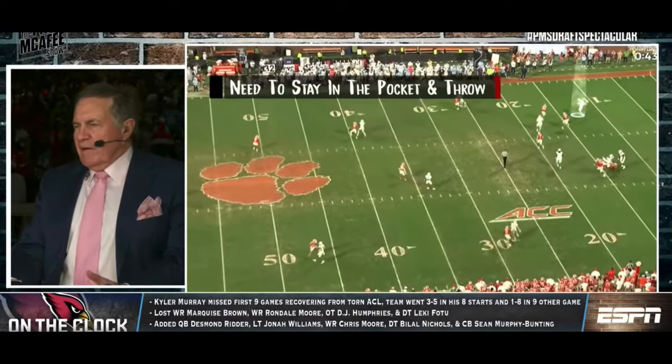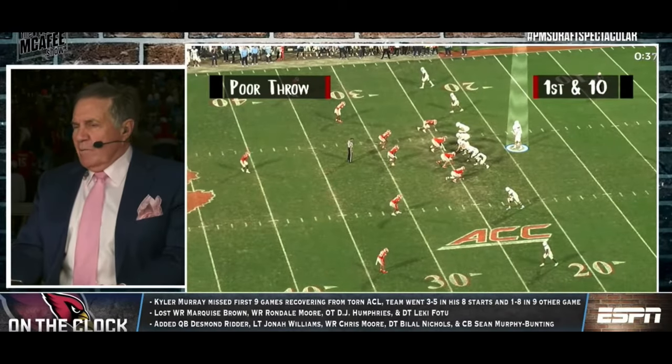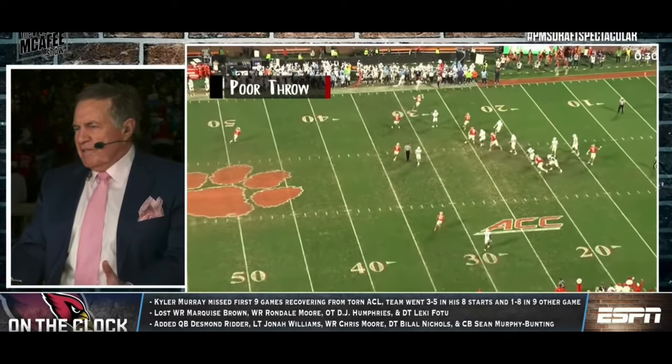And scrambles out early. Then he throws the ball late and almost gets it picked off. So transitioning from a college quarterback to a pro quarterback, he just needs some time and experience. Here's a late throw over here. Wiggins picks it off. Can't have it.